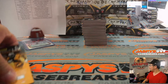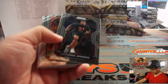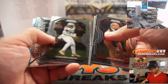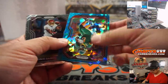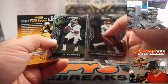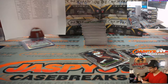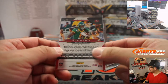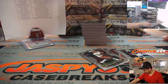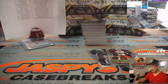Whoa. Can you pull the Pikachu out of those trainer boxes? I don't know, actually. I'm assuming you can. There's Jamichael Hasty to 99. Antonio Gandy-Golden and Jalen Hurts. Some high school kid was ejected from the game, and then he ran back out on the field and he tackled the ref.